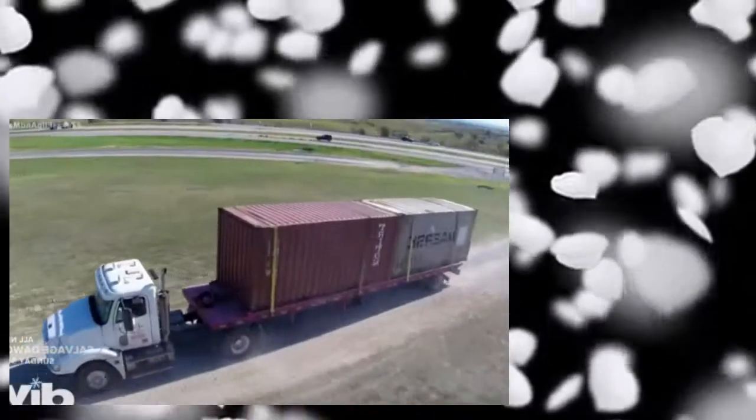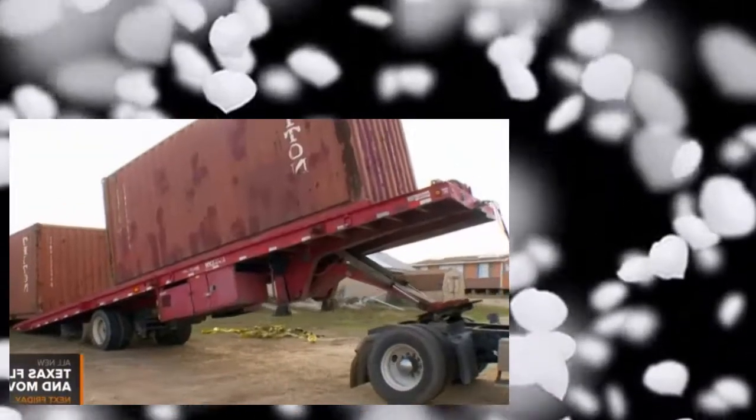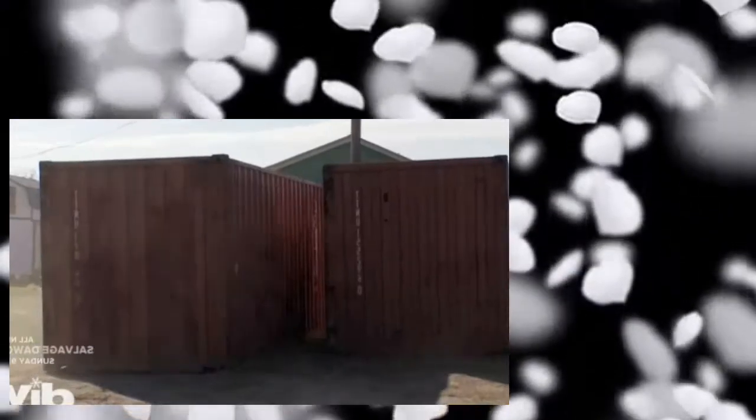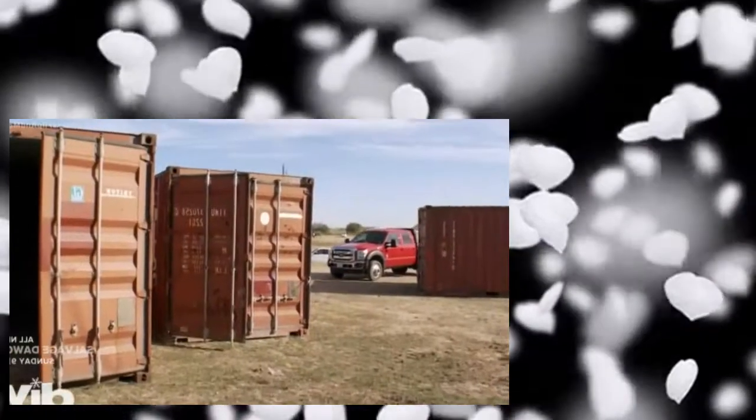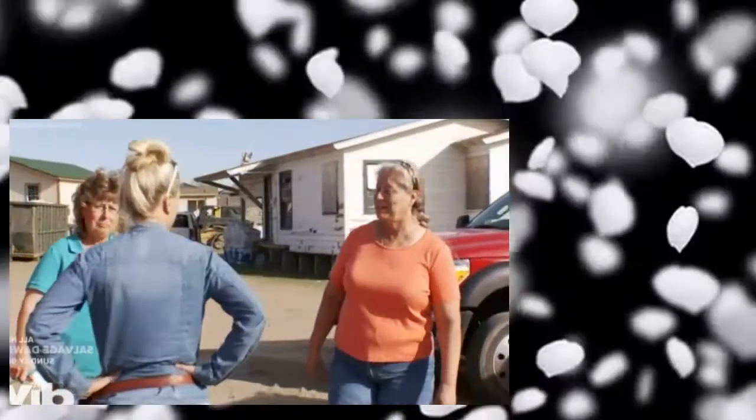Normally, it's the Snow Sisters' brother Gary who'd do the move. But because the cost of the move was included in the purchase price, it's the container company that's brought the containers to the lot. Converting the containers into houses is a job for the sisters' contractor, Katrina. Well, we're moving on to another project, and this one is really cool.